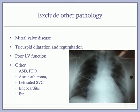Left-sided SVCs not only have implications for insertion of pulmonary artery catheters, but are important because cardiac protection using retrograde cardioplegia is not possible. Also, recently, dilated tricuspid annuluses are often being repaired preemptively. Nowadays, if the annulus is more than 40 millimetres, you'd often get a tricuspid repair.